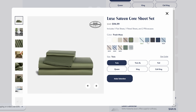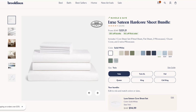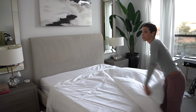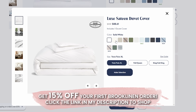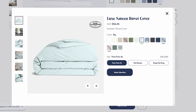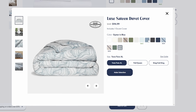So I got another set of white sheets. This is the Luxe Sateen Hardcore Sheet Bundle. And this bundle comes with everything you need. It comes with the fitted sheet, the flat sheet, 4 pillowcases, boom, and then also a duvet cover, which I am putting on right now. So you get everything that you need, a full matching set.